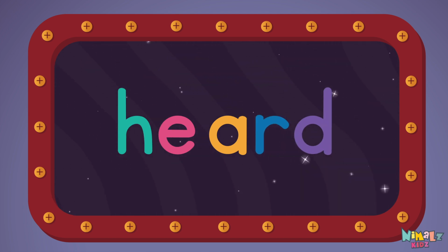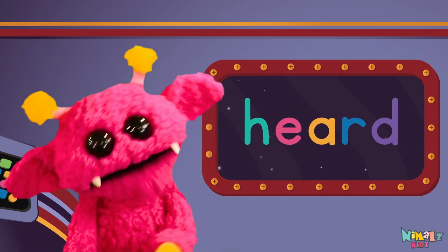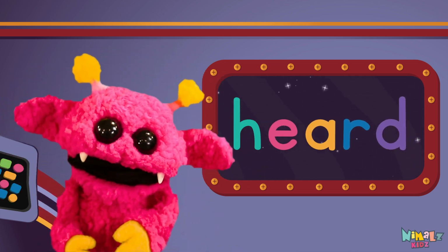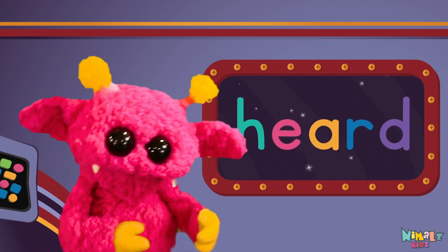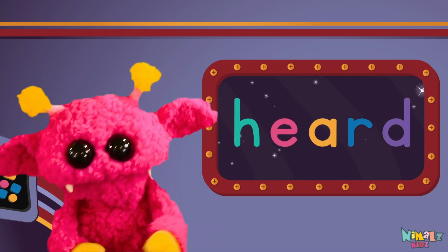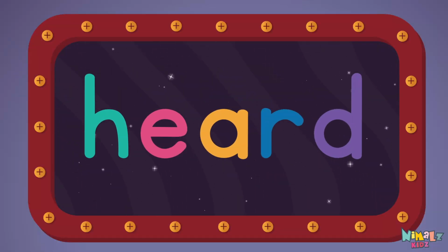Heard. Sight words are what I need to learn how to write and read. Sight words make me smart when I know them all by heart. We just learned the sight word heard.